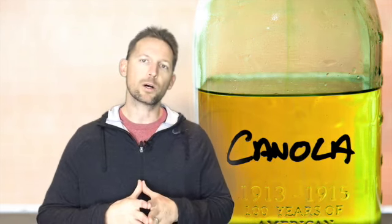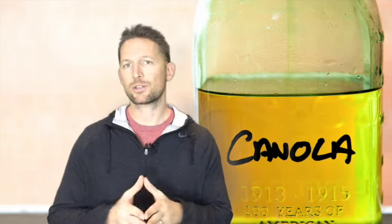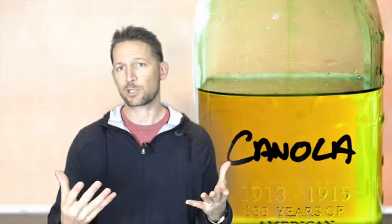The scientists do plan to conduct a follow-up study to determine how soon neuron damage begins to happen after regular consumption of canola oil, whether it impacts tau phosphorylation, and whether canola oil promotes other neurodegenerative diseases in addition to Alzheimer's. Sounds like a good idea to me.